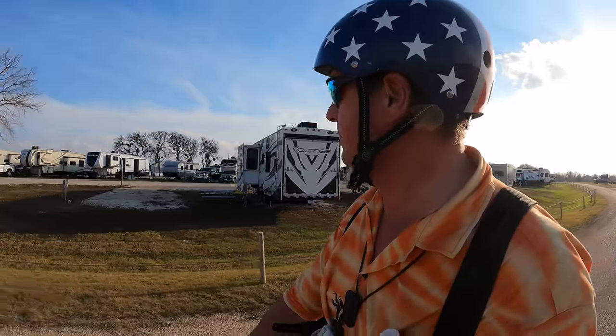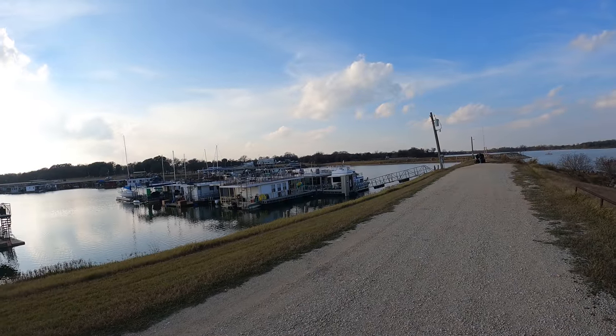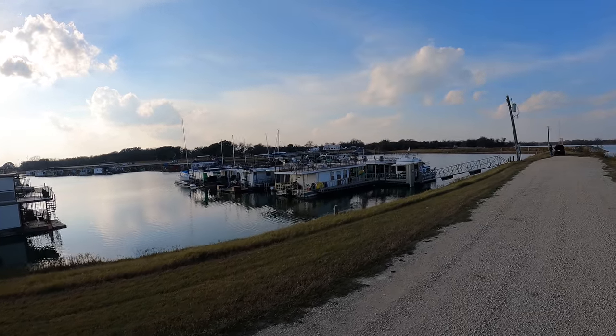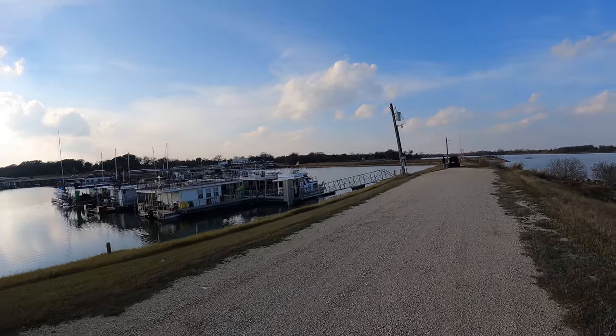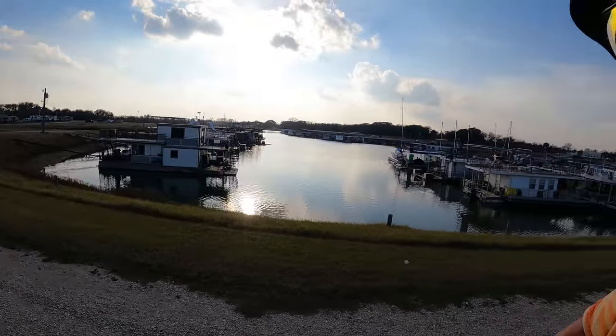It does have a security gate to get in there, but they are tight. They're right next to each other. We're over here on the backside of the marina. Not just a huge marina. Certainly not all the big fancy boats that we were looking at up in Oklahoma on that marina tour that we did. All right, let's go find some more stuff.